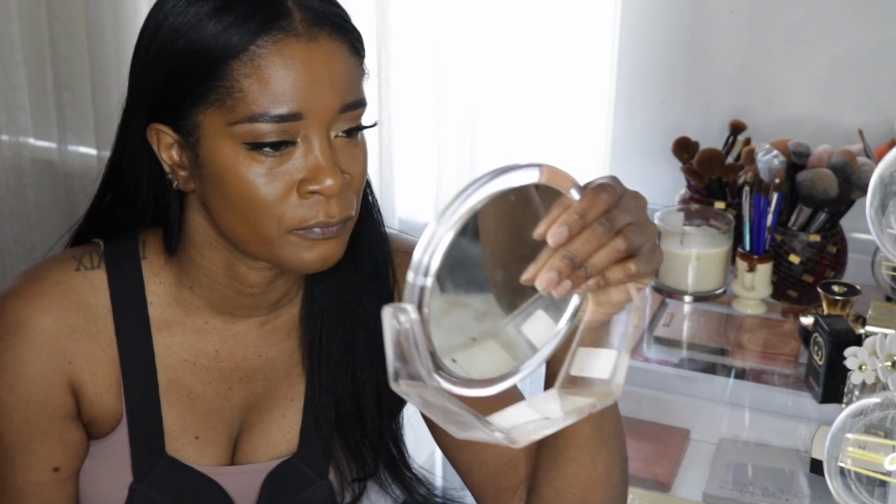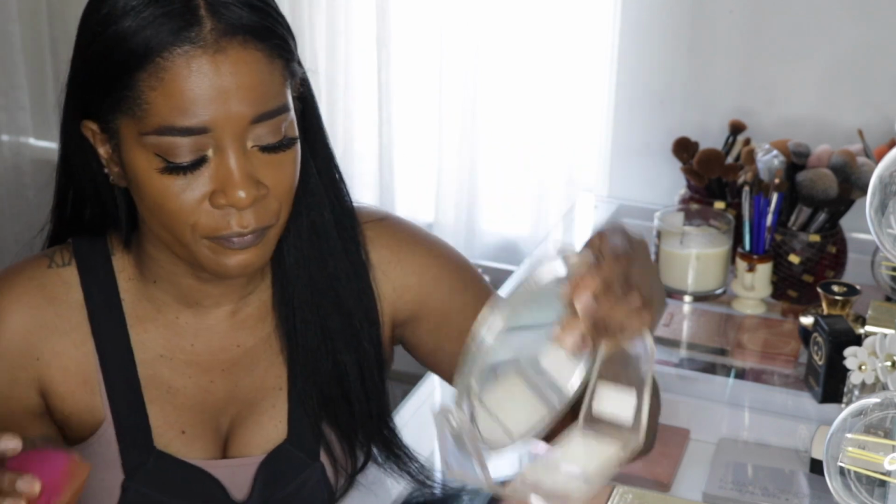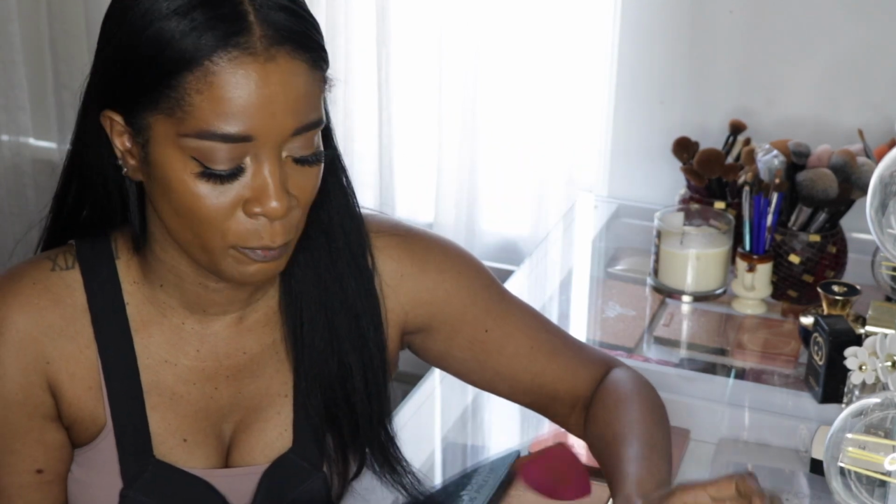What a difference a shade makes. Look at this. I'm all nice and golden just the way I love to see myself. And this foundation, oh my God, it's so beautiful. All right, I'm going to finish up the rest of my makeup and then I'm going to come back and we're going to go over my recent foundation purchases. Oh, my sponge. All right. See you guys in a bit.